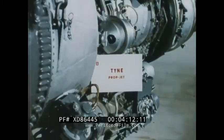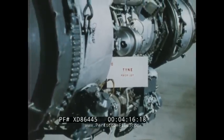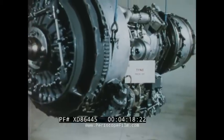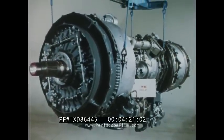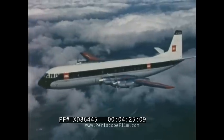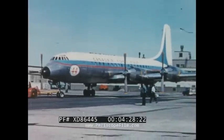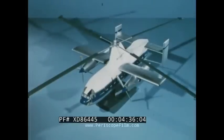The Tyne, an advanced twin-spool high-compression prop-jet engine, is in the 5,000 to 7,000 horsepower class and was designed for different applications. The Tyne has been selected to power the Vickers Vanguard, the Canadair CL-44, the Short Britannic 3, and the Fairey Rotodyne.